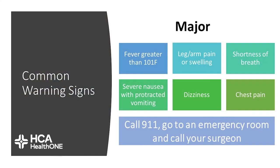Major symptoms that require a 911 call, emergency room visit, as well as a call to your surgeon include fever greater than 101, leg pain or swelling, shortness of breath, severe nausea with protracted vomiting, dizziness, as well as chest pain.